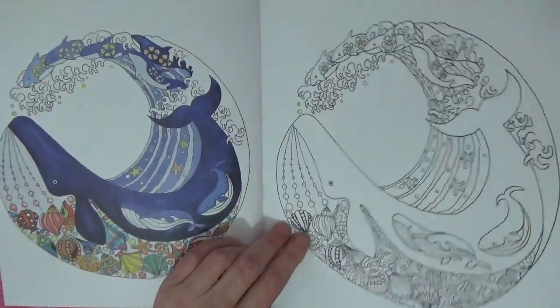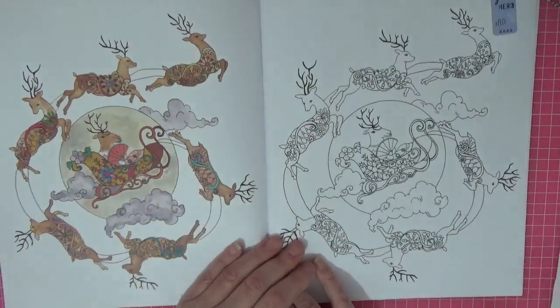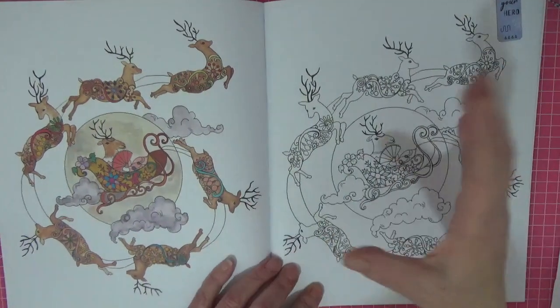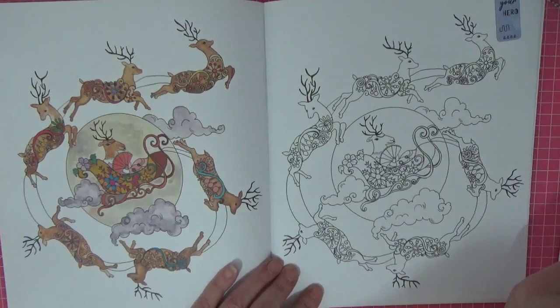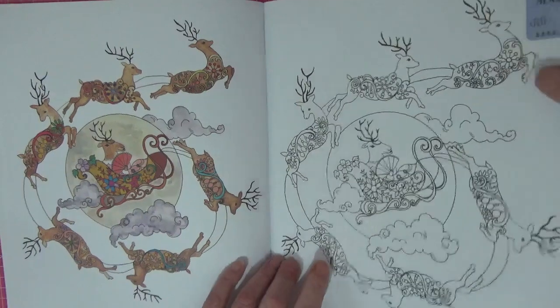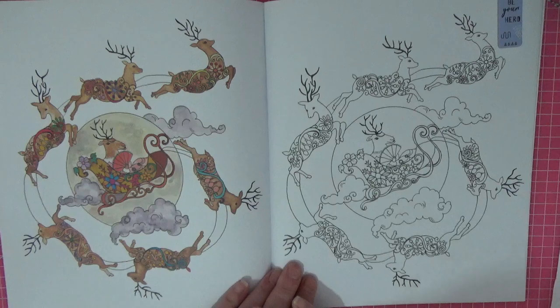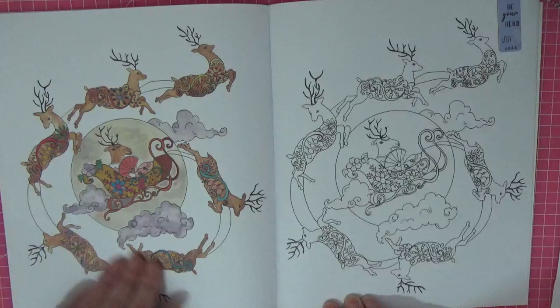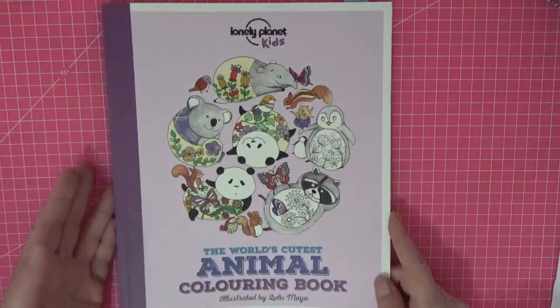Gorgeous. So I flipped through here and was surprised to find this gorgeous Christmas sleigh picture. Isn't that lovely? So we've got all the reindeer in a circle, a mandala type picture, and then Santa's sleigh in the centre. Isn't that a beautiful picture? I think that's the only one, but I wouldn't have expected it in here. And you know, a Lulu Mayo book, I just wasn't expecting it when I flipped through, but I love this page. It's so beautiful. So I think I paid around £3 something for this book, really, really inexpensive.